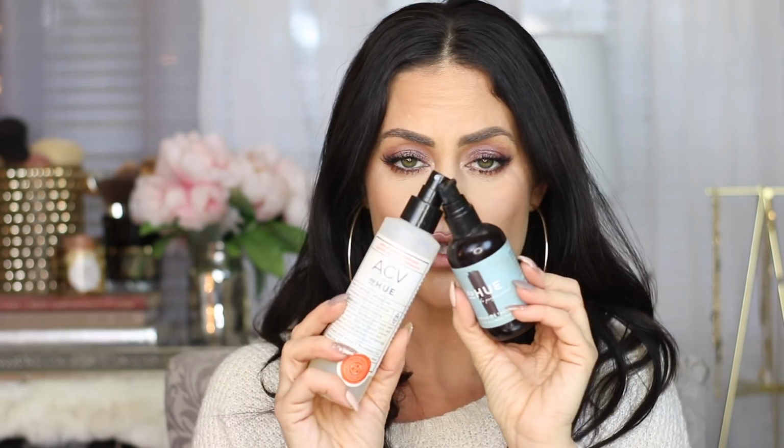And then this one is the argan oil therapy. I put this in after I put this in, so I comb this through and then I apply this and I let my hair air dry, and then in between shampoos I'll be putting this on the ends with dry shampoo in the roots, and it's just a magic potion. These two, no one has come close to doing for my hair what these products do.